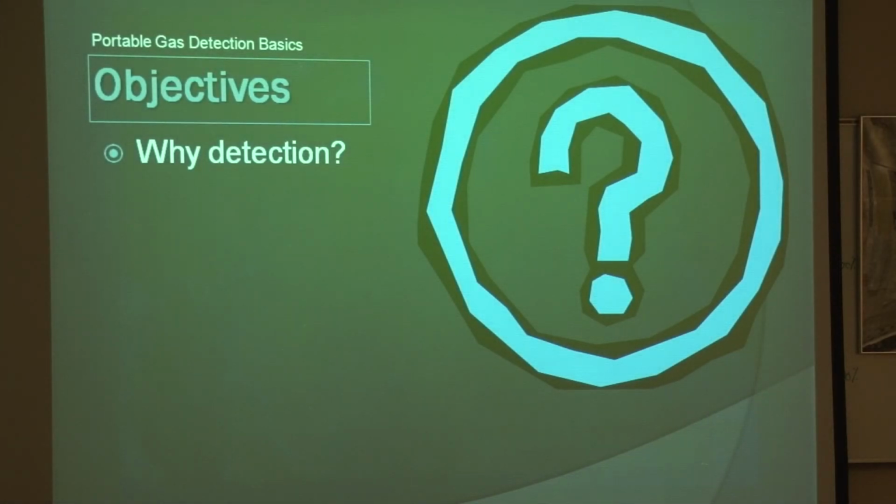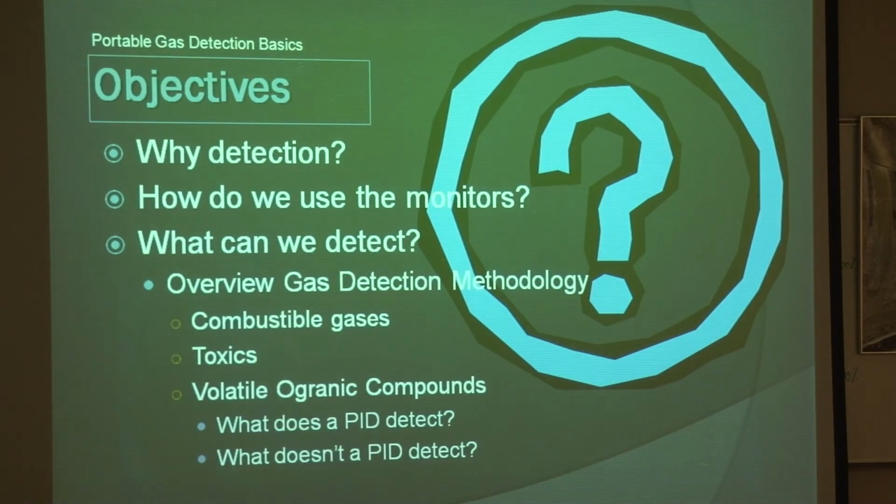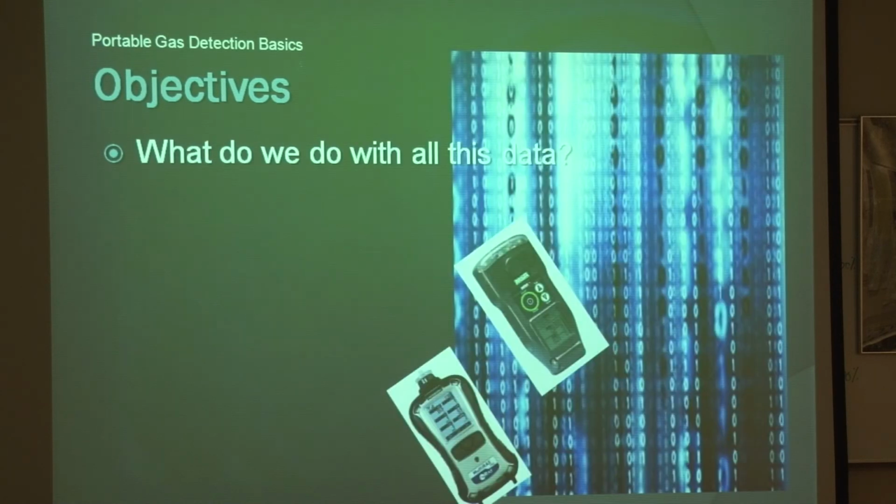So we're going to talk about why detection, why do we need gas detectors, how do we use the monitors, what we can detect with our monitors. We're going to talk about the methodology of detection. We're going to talk about LEL monitors, combustible gas monitors, toxics, VOCs, what a VOC is, what does our VOC monitor detect, and what doesn't a VOC monitor detect.